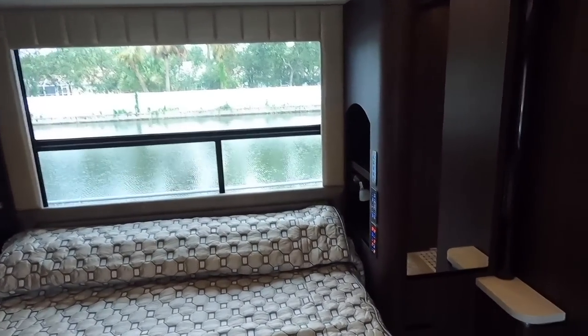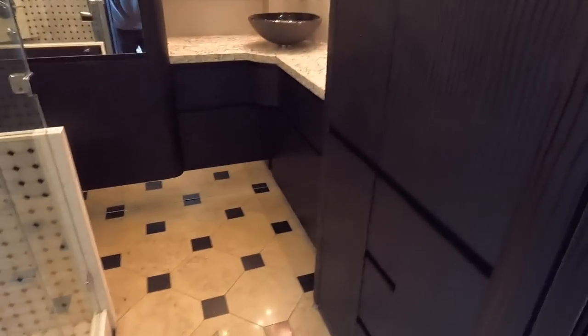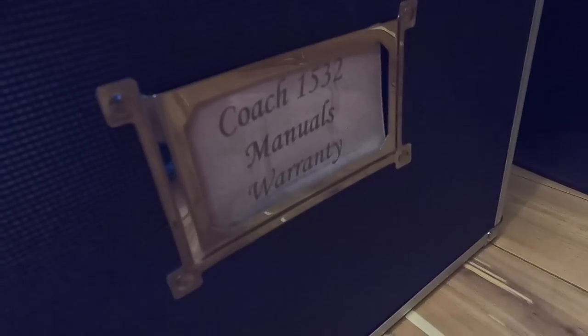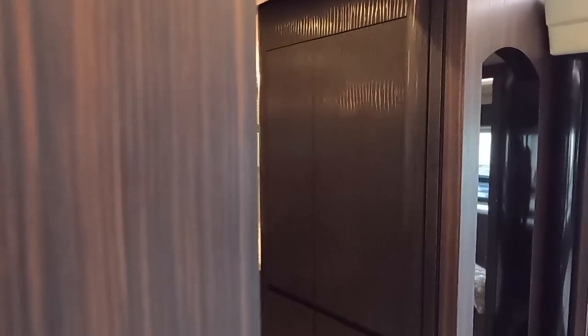And over here, I walked right past it, but you've got a closet right here with the mirror, cedar lined closet, real big, deep drawers down here. And the rear bathroom of this coach is absolutely stunning. And with the washer and dryer being up front there, you've got a huge cedar closet here. And this is Newell Coach 1532. I like how you go from the dark brown or real rich color in the bedroom, and then it goes to a black wood face there, just beautiful.